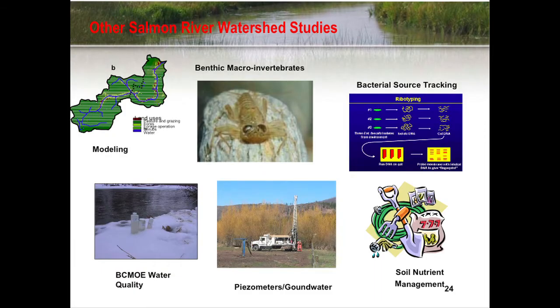They also did some other watershed scale studies where they looked at benthic macroinvertebrates or aquatic insect communities throughout the watershed, and they were relating that to intensity of agriculture in the surrounding landscape, as well as some of the in-stream characteristics and the riparian area characteristics as well. And they also did some bacterial source tracking work to try and determine how much of the pathogens or E. coli in the water was from cattle compared to other sources of bacteria.